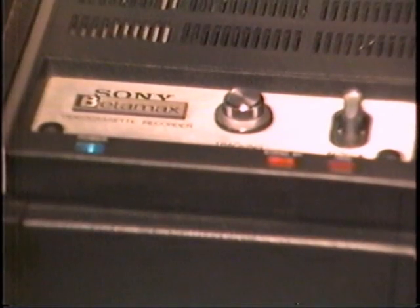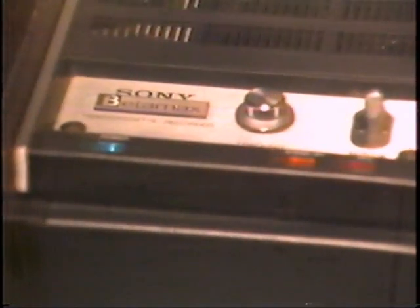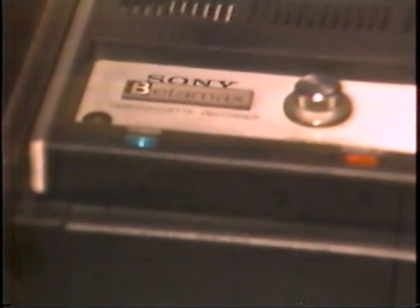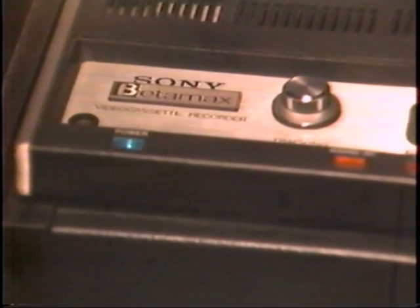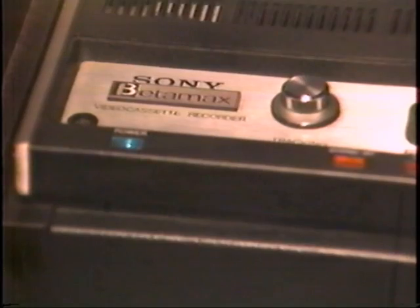Now if I can get this light down a little bit, there we go, so everything is not washed out. You can actually see some of the things on here. There's a power light, which actually should be green. It's coming out blue on tape. Tracking knob. There's 2 lights for standby, which is activated when the tape is threading. And of course the red record light.